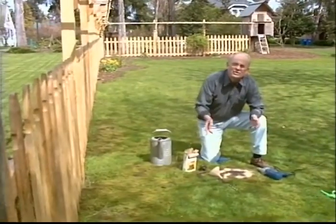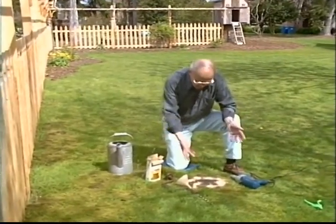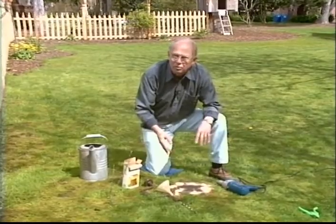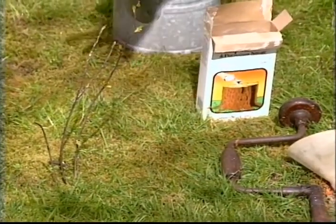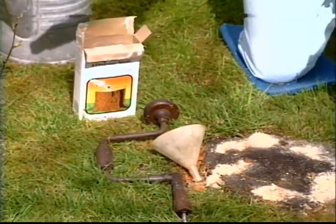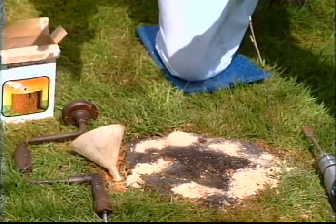Do you have an old stump in the yard that maybe you can decorate and really look nice? Or one like this that's right in the middle of the lawn, kind of hard to mow around? Or maybe it's doing like this one is doing, sending up suckers from the rootstock below, and you need to get rid of it. Well, here's a few ideas. We're going to use a stump remover first.